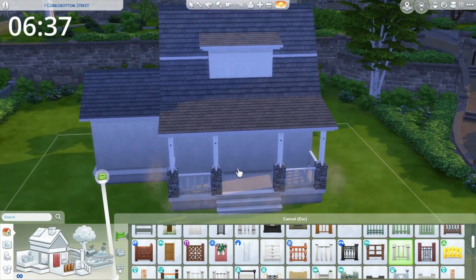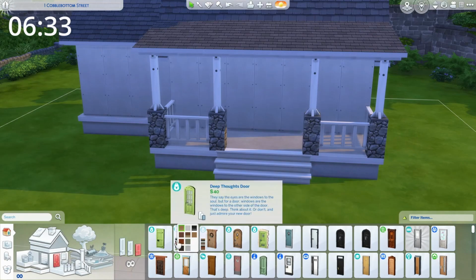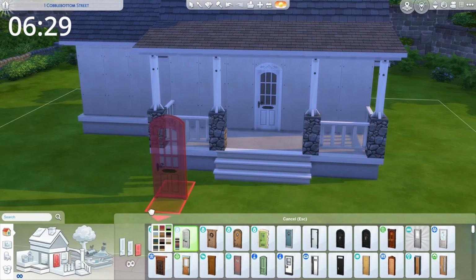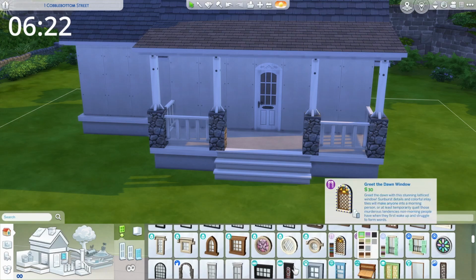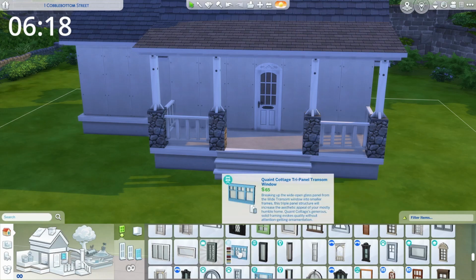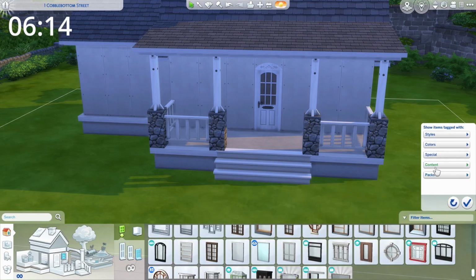I'm really struggling. I don't want it to look terrible, so I'm trying not to have it look terrible, but also I'm struggling, so it might look terrible at the end, which is not great. Oh my gosh, I am struggling.